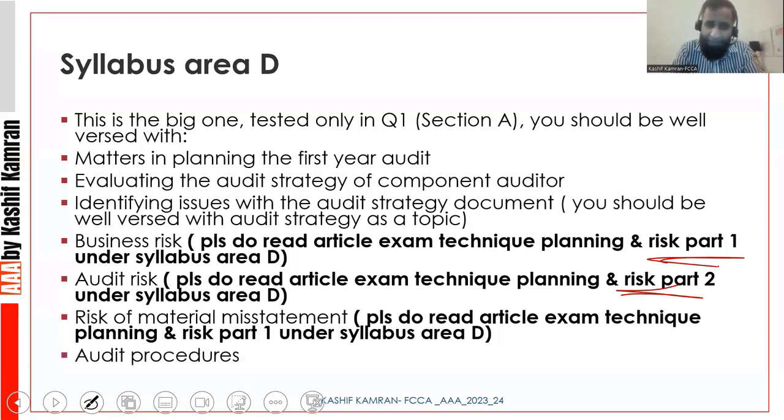Is everyone clear with syllabus area D? Is this grasp to success helping you? We already got the grasp to success from A, B, C, and D, and I'm already referring to the 16 articles we got yesterday. So I hope this grasp to success is making some sense to you in terms of success.